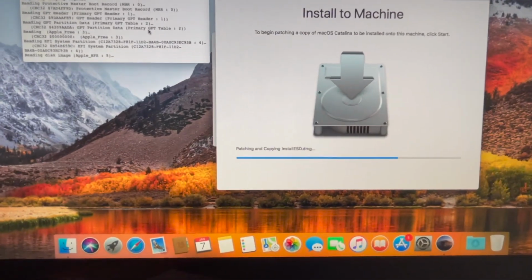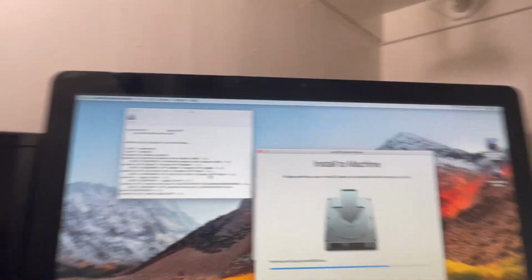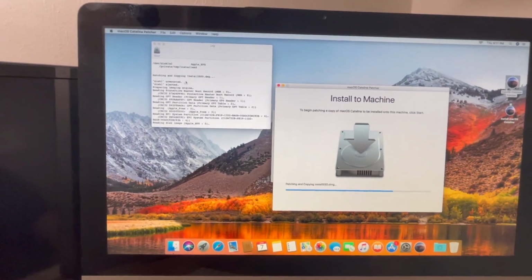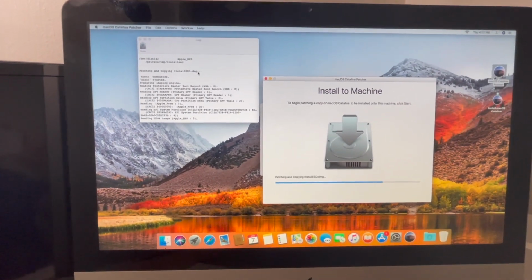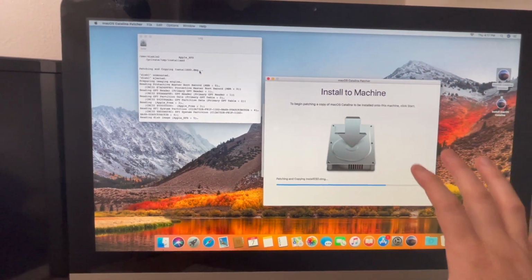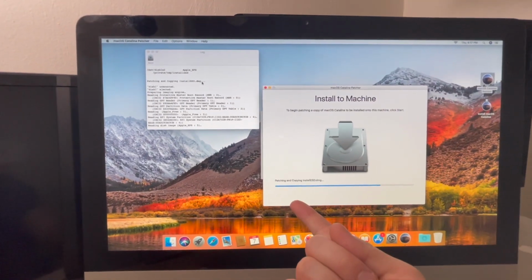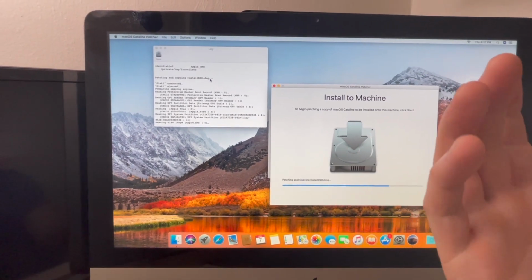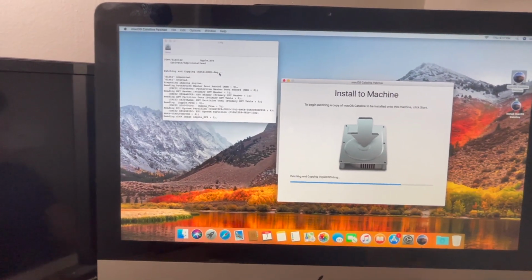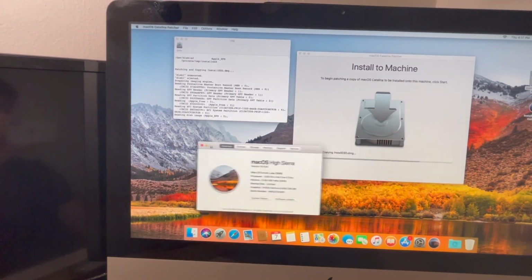Okay, so we're at the point where we're patching and copying the install esd.dmg file onto the actual hard drive of this machine, and it's going to stay here for a long time in a lot of cases. As I said earlier, one of the best things to do is to exercise patience while you are waiting for these machines to do their thing. There could be a number of things slowing them down. It could still have an old mechanical hard drive. They could just be using a slow, crappy SSD. The machine could also just be very old and not as up to the task as you would think it should be, even with upgrades in it.